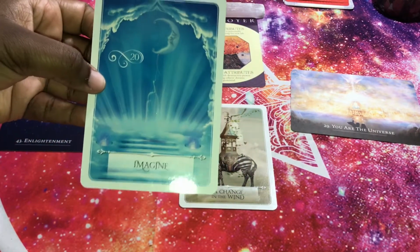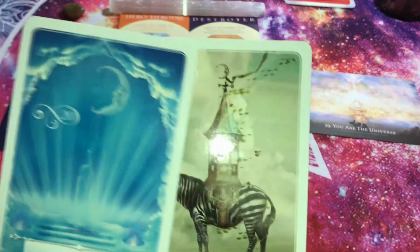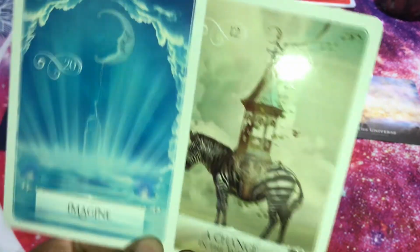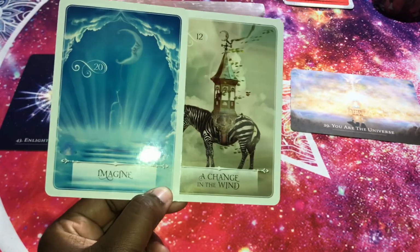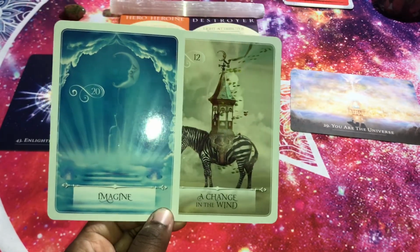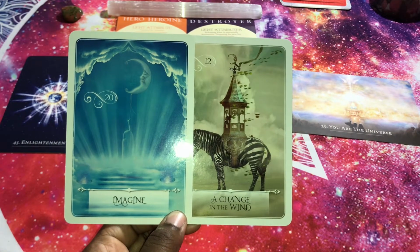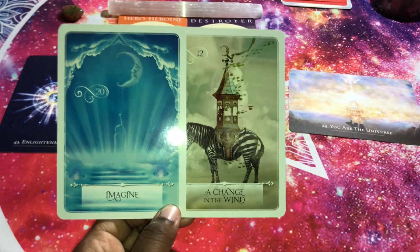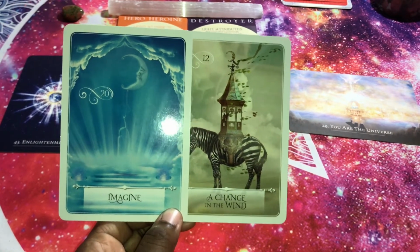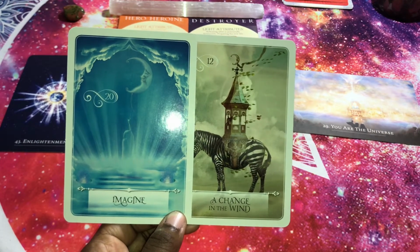Okay, so you have Imagine, and this is the advice. This is the advice that Spirit has decided to give you on this gift. So, imagine a change in the wind. Okay, so give me one second. Yeah, okay. Sorry, I tap into my energy just to see what Spirit really wants me to mention.